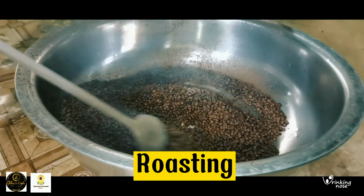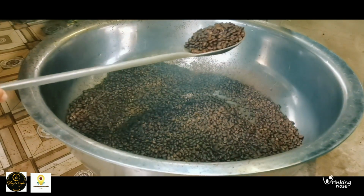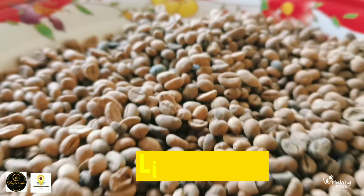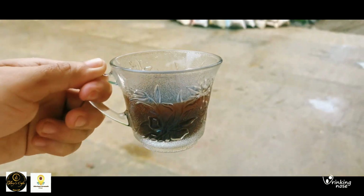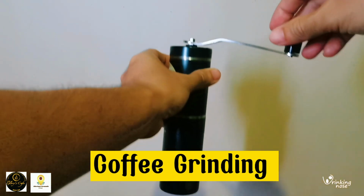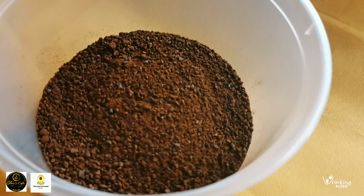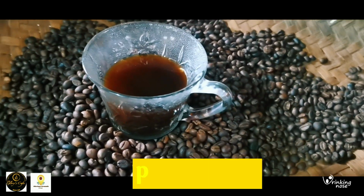Roasting seeks to transform the green coffee into aromatic brown beans. There are different types of roast: light, medium, and dark. For the coffee tasting process, check for its acidity, the body, and aftertaste. Next step, coffee grinding. The primary goal of a grind is to produce the most flavor in a cup of coffee. Final step is packaging.